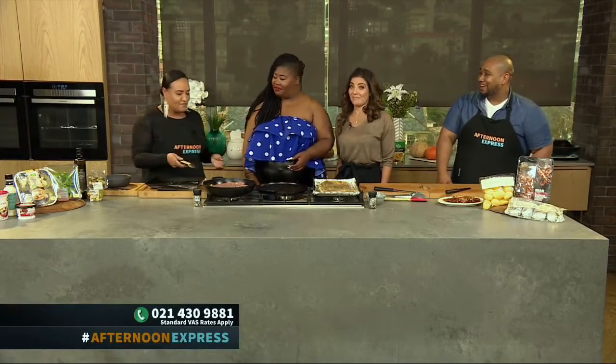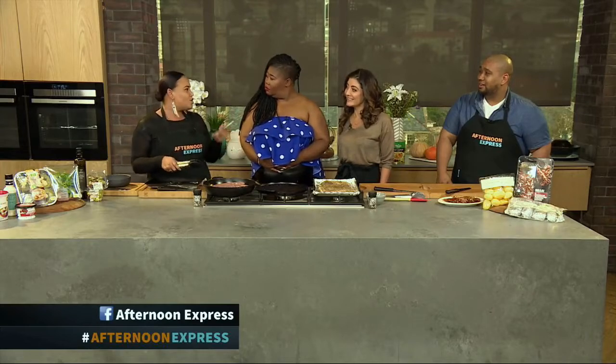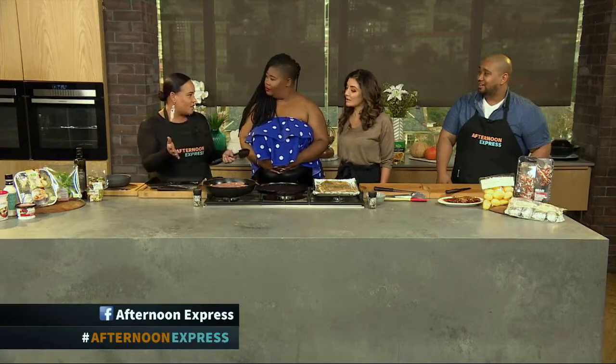So this is the good stuff. And just a note, you can hear we've got a sizzle, but it's not smoking like crazy. Never put your wors, if you are doing it on the stovetop, into a super hot pan. It's a natural casing, and if there's too much heat, the casing is going to break.